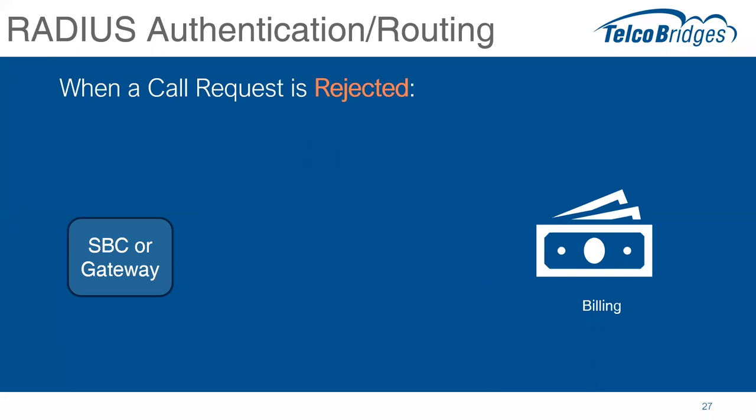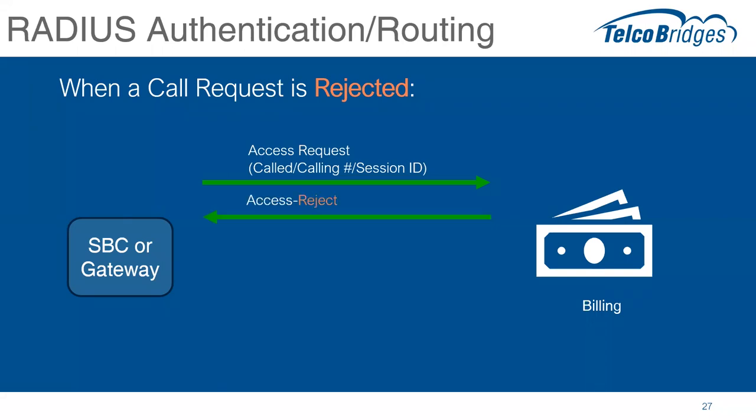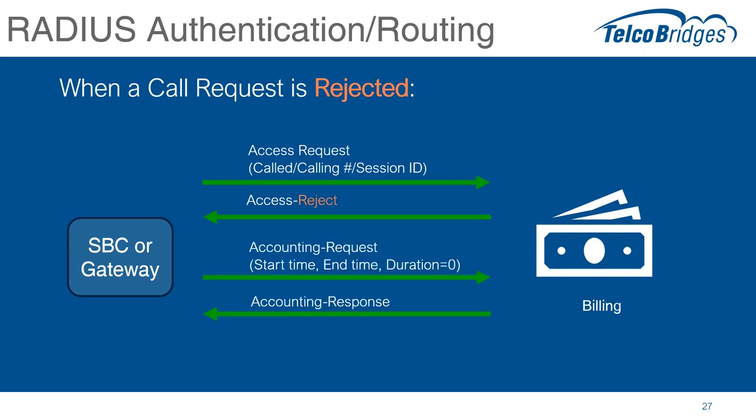In a rejected scenario, it's a little bit different. Again, the access request goes over to the billing platform, and the billing platform would respond with an access reject. At that point, the SBC would send an accounting request with the start time and the end time, which would be the same, with a duration of zero, which would then be logged. So this is a way for the billing platform to confirm and record in its log files that a call request was made and rejected and should yield no cost to the customer.